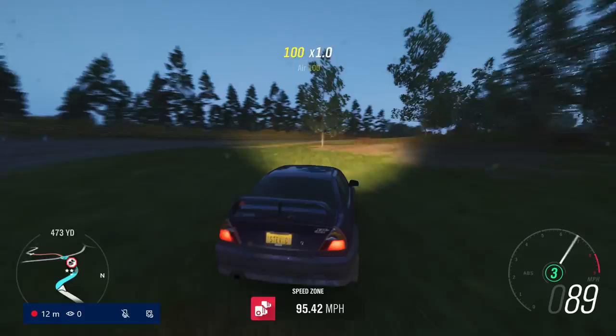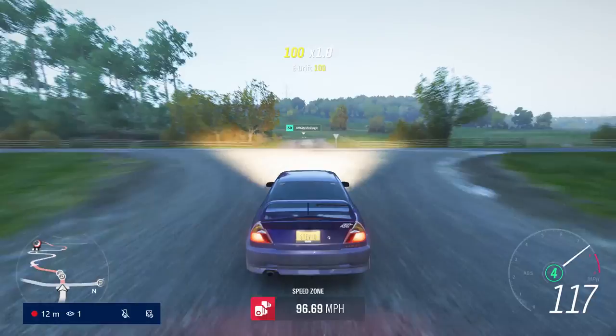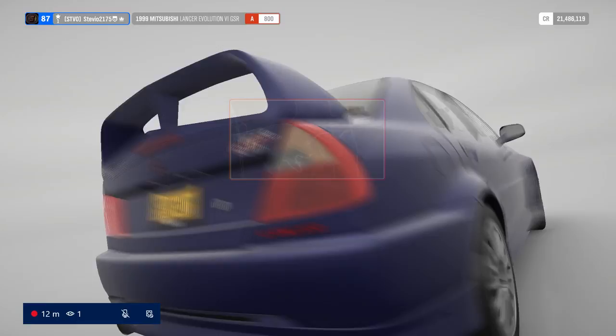Yeah, cut that corner. Look at that. I might be able to do it from this side. Oh, I'm feeling good about this. I'm feeling good about it. Come on, come on, come on. There we go. Pew, pew, pew! Three stars.